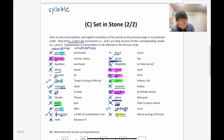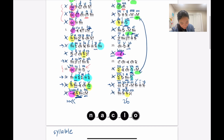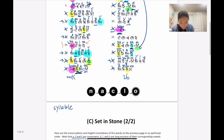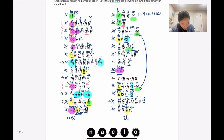it matches with, where'd it go? Baga, right, it goes with J. 21 goes with J. And so, in fact, we only have 2 more. And we know that one of them is used twice potentially, just because we don't have enough. So let's try to figure out which one is used twice.